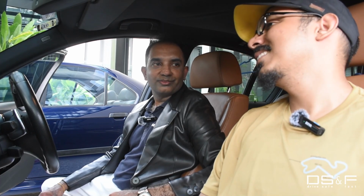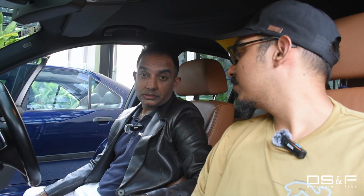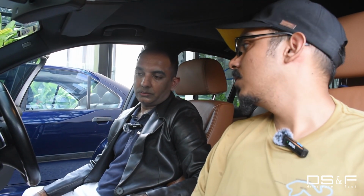F30 BMW. So in a way, this car is actually one of the last greats of the 3 Series, because this was before the turbos came in, right? This is the last batch of NAs that BMW produced in their 3 Series, and predominantly the 3 Series is one of their bread and butter models. Of course, yeah. It's sold in a large, massive volume as well.